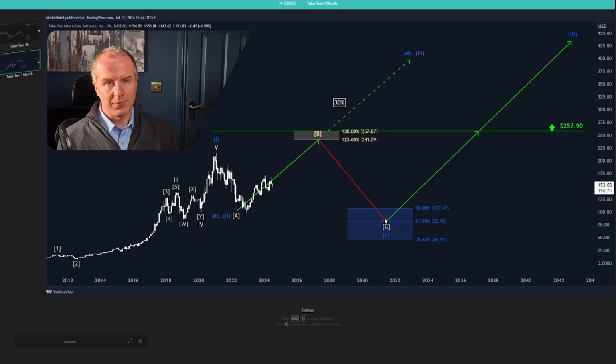And this is again the primary scenario, that we are already in the larger, or that we're still in the larger wave 2, and that we're now working on a B wave to the upside, which could get a little higher. We're going to take a look at the 4-hour chart in a minute, but then essentially a C wave should send the price down into the region between $46 and $107, which could be a really interesting long-term entry point. Now let's take a look at the 4-hour chart.